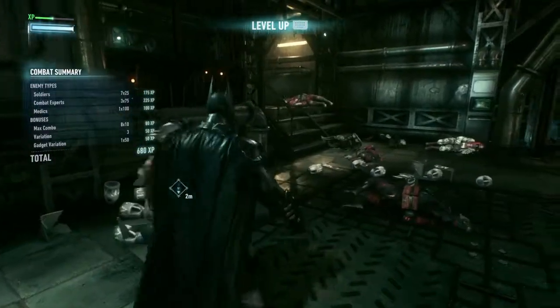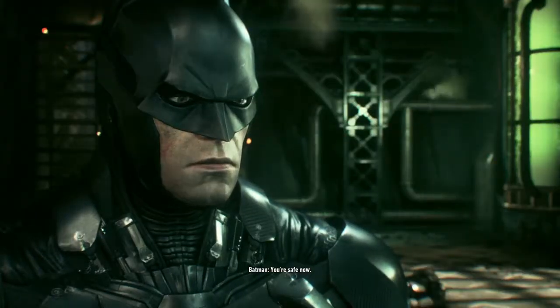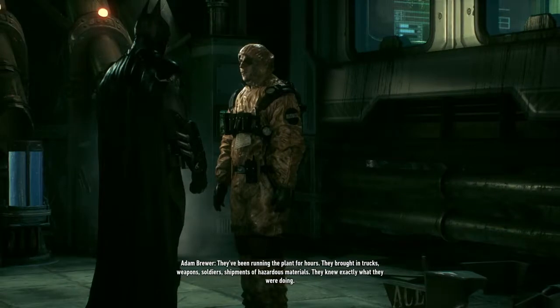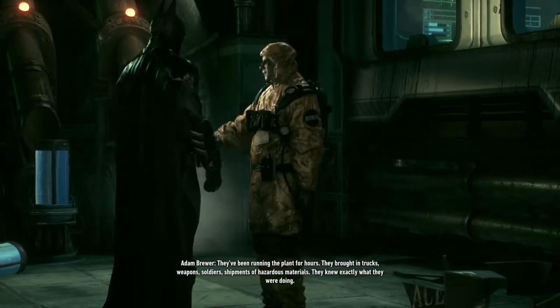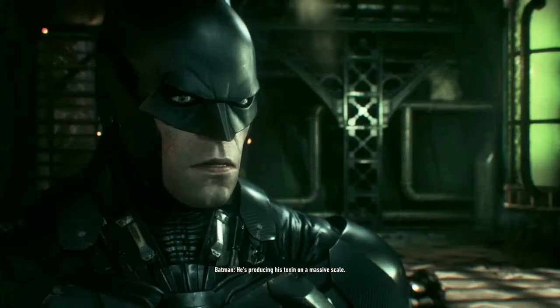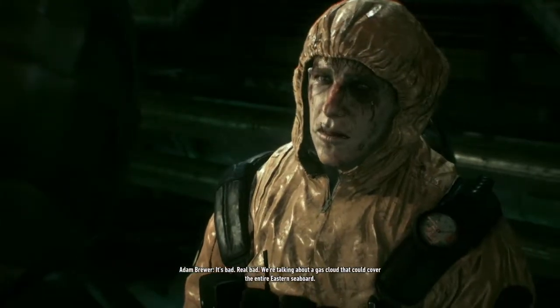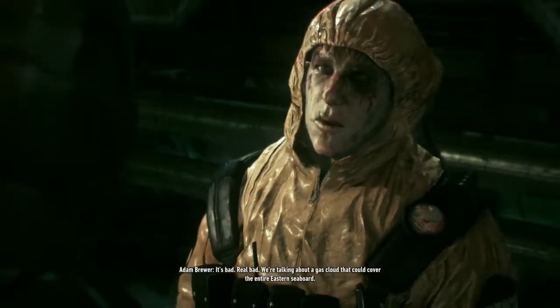One survivor. You're safe now. You don't know the half of it, Batman. Stay calm and tell me what you know. They've been running the plant for hours. They brought in trucks, weapons, soldiers, shipments of hazardous materials. They knew exactly what they were doing. He's producing his toxin on a massive scale. It's bad. Real bad. We're talking about a gas cloud that could cover the entire eastern seaboard.